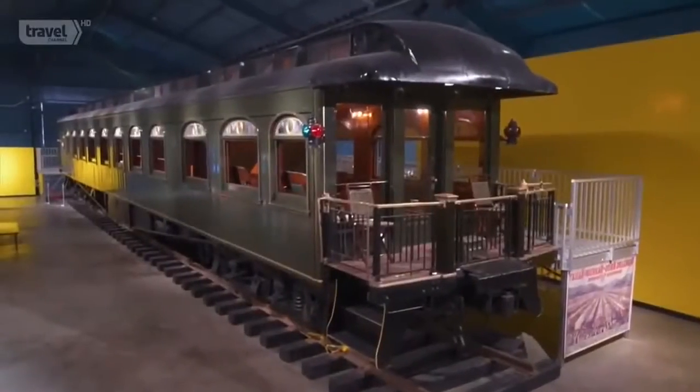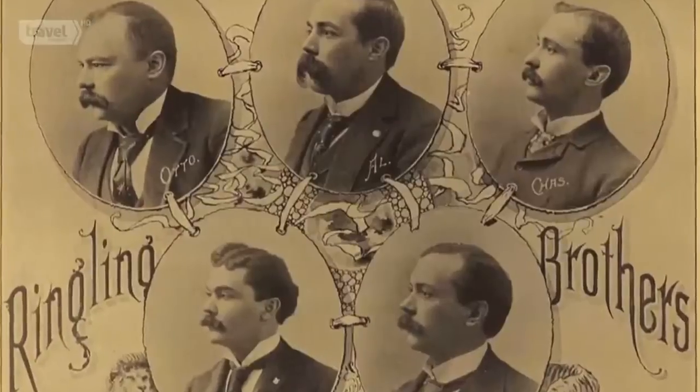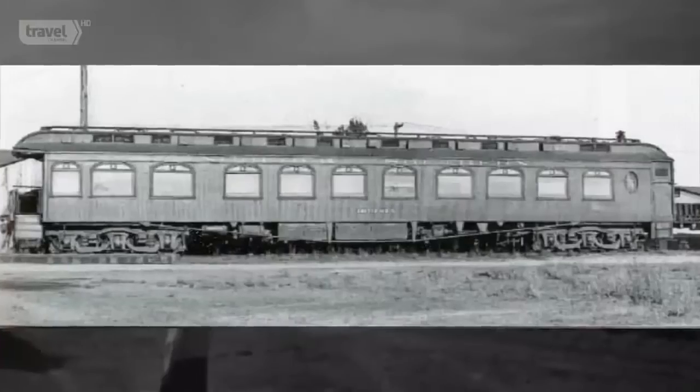The 79-foot-long, 65-ton Pullman car is named the Wisconsin, after the Ringling's home state. John Ringling was the advanced person. He would make sure all the contracts were in line so that when the show came to town, there was no doubt, no problem. John and his wife Mabel used the lavish rail car to travel across the country from 1905 to 1916. This was his car. It wasn't owned by the circus.